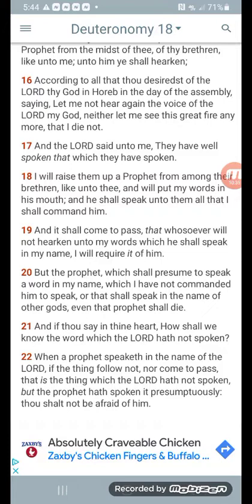But the prophet which shall presume to speak a word in my name, which I have not commanded him to speak, or that shall speak in the name of other gods, even that prophet shall die. Woo! I tell you, man, that's how serious it is, bro. Coming in your own damn name. Adding to the scriptures, taking away from the scriptures. Hey, man, the penalty is death at the end of the day, man. There ain't no light thing at the end of the day.